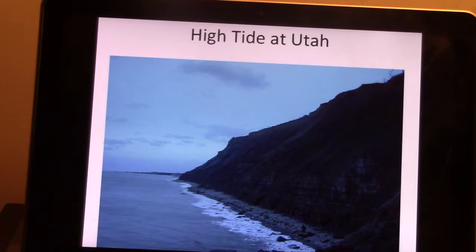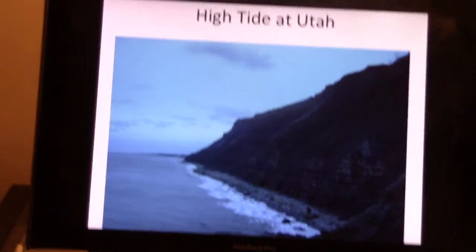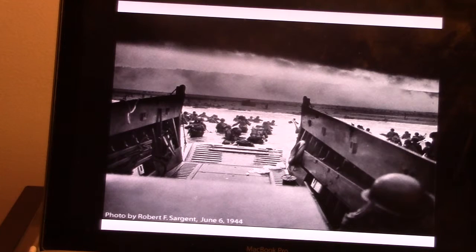Some of the cliffs the American soldiers had to climb are very steep. Here you see Utah Beach right underneath Pointe du Hoc. That right there is me with the tide coming in very, very rapidly. This is not an easy ascent, especially with Germans over top taking shots at you and throwing hand grenades down at you the entire time.